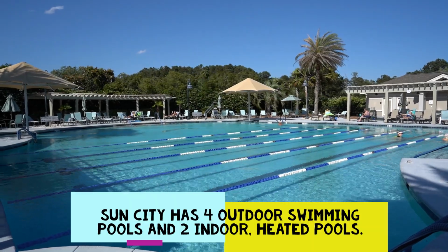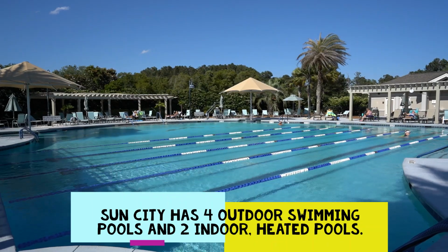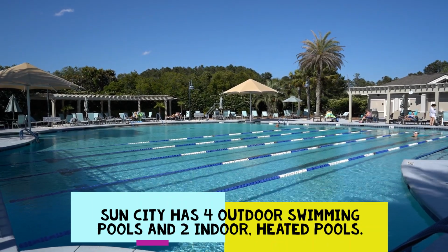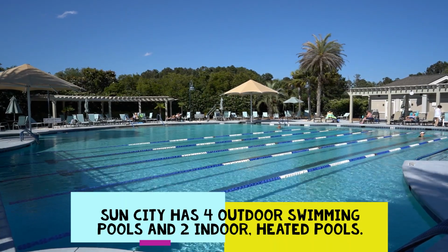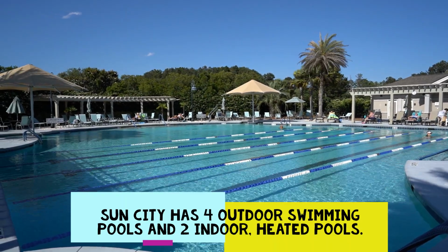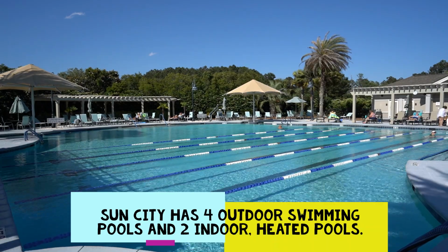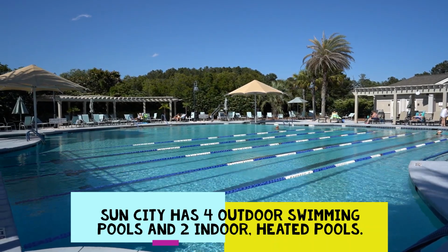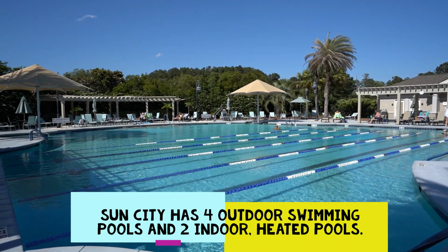And wherever you live in Sun City, you can use any of the pools, any of the recreational facilities. They're all included in your annual fee, excepting for golf, which is extra, and whatever nominal fees might be involved in any club or special activity or team that you might join.